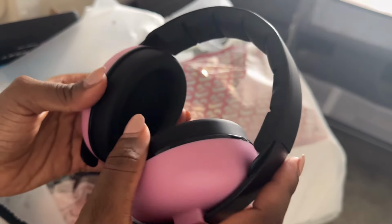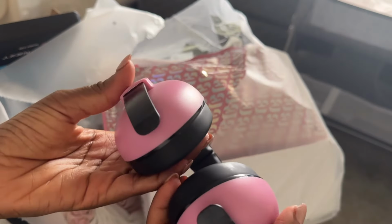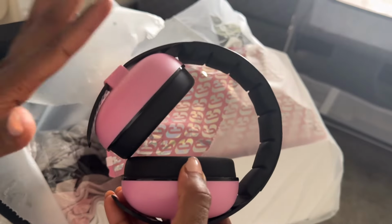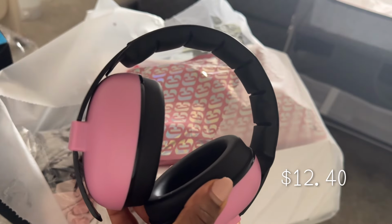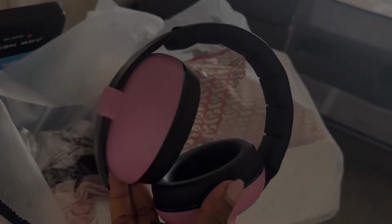So it has foam inside, and this is like rubber, so I think this should work. I know it will work, not it should work, I know it will work because that's what it's made for. I'm not sure how much I got this for, I'm going to put the price on the screen so you guys can see in case you want to get something like this for your baby.